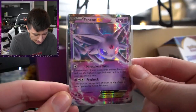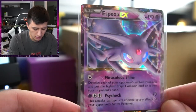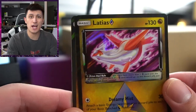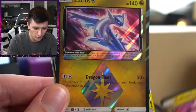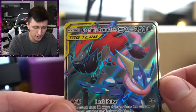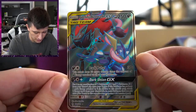And then right now, I also have some other things that I got. This is a pull I got the other day. We have an Espeon EX. This was a card I pulled off camera with my girlfriend when we were just chilling. Got a Latios Prism Star right here. I'm trying to collect most or all of the Prism Stars that I really like. So we have a Latias here, and a Latios as well. And then we also picked up a Greninja and Zoroark GX full art as well. This card is so sick.